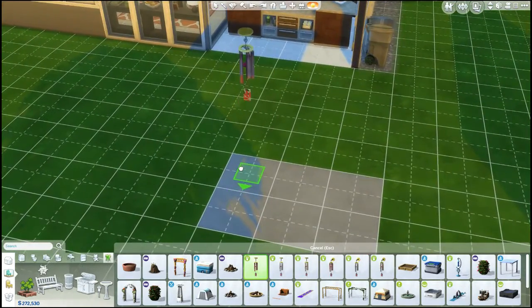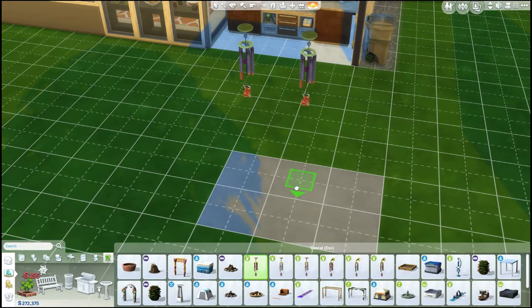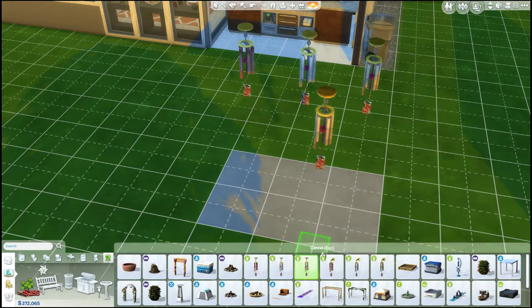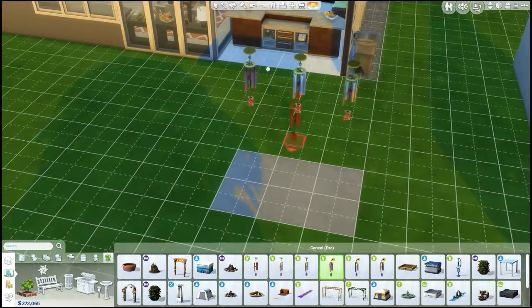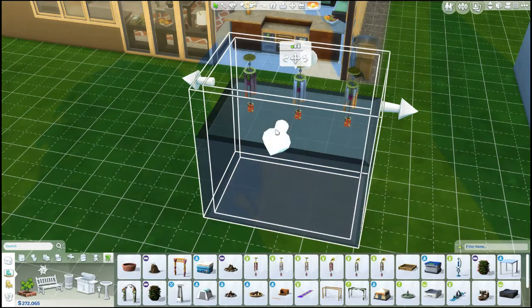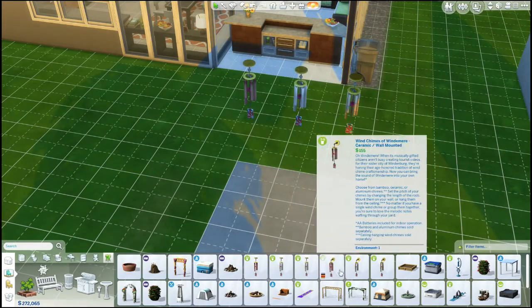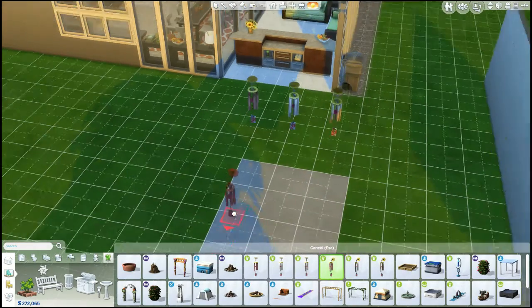Okay. Ooh, that one's cute. Are they all different? Oh, the patterns. Oh, my life. Okay, can I extend this more? Let's see what some other ones are.